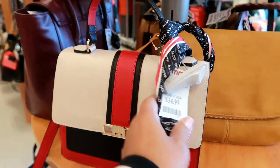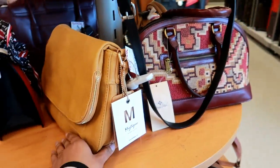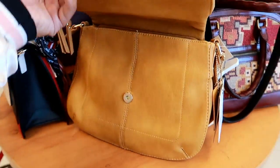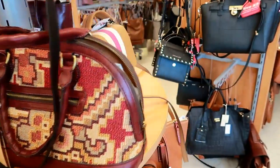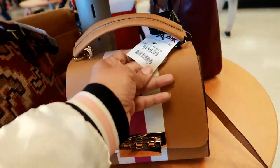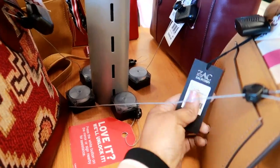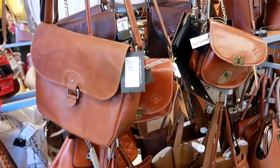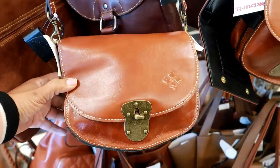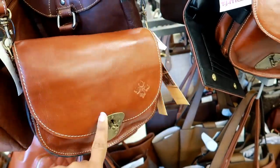Let's see, what is this? This is an Aldo purse for $34. That's pretty. $29. $199. What is this? Zac Posen. That's kind of cute. Okay, let's look over here real quick. I remember having a purse something like this when I was younger. My mom got from Mexico.